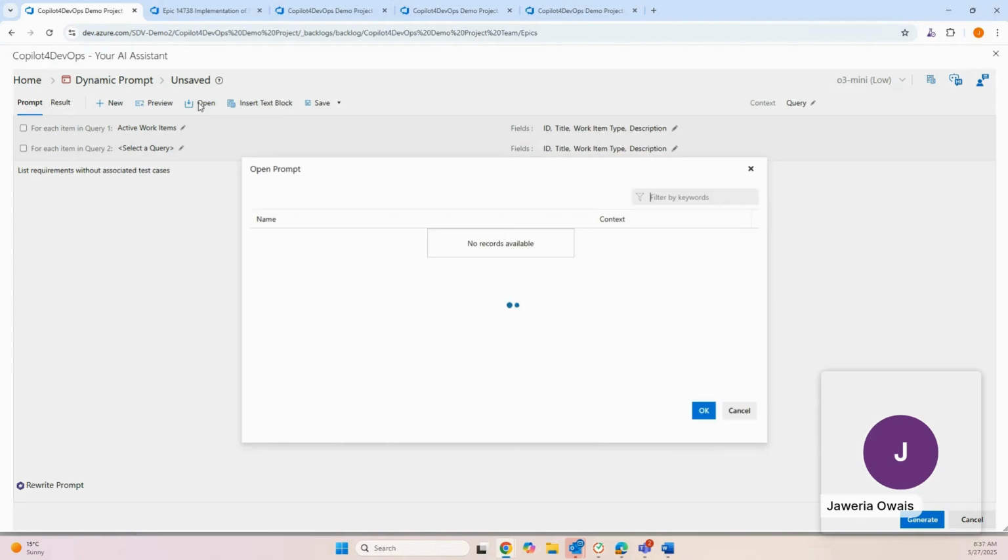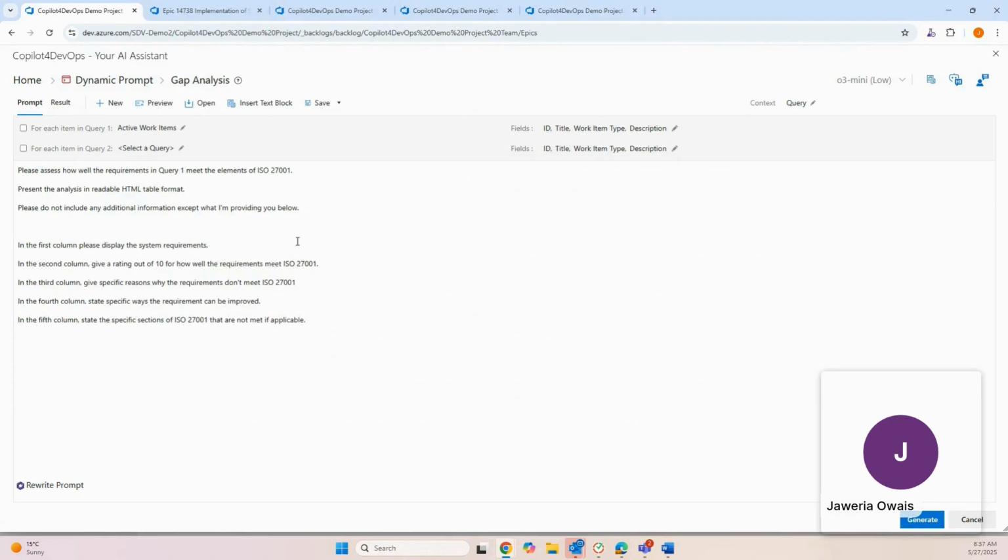Now, in this scenario, I'll also show you another use case that is most frequently used when we talk about highly regulated sectors: gap analysis. You may want to see whether the requirements that you are writing are adhering to specific standards. In this case, what I have asked the system to do for me is to see if these requirements are meeting the elements of ISO 27001. But this could be any standard that you would like to assess your requirements on.